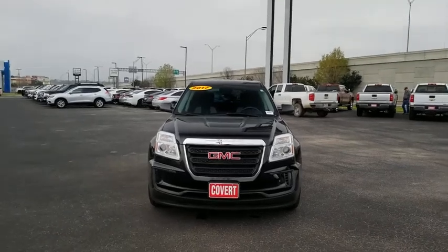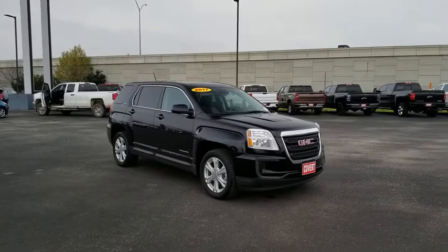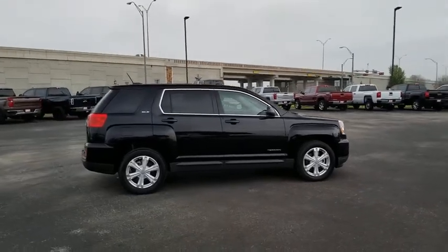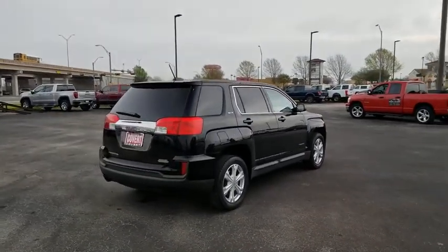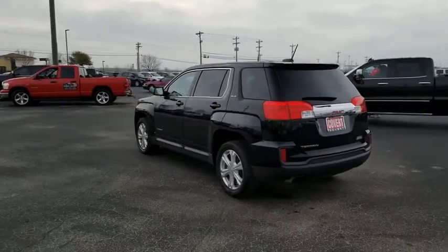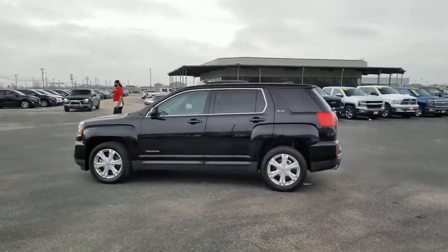Make a great choice today with the 2017 GMC Terrain. The GMC Terrain combines the benefits of a crossover with the style and functionality of an SUV. Terrain offers uncompromised capability, a balanced stance, and a commanding view of the road, letting occupants enjoy a confident driving experience. And an EPA estimated 32 highway MPG is not bad either.